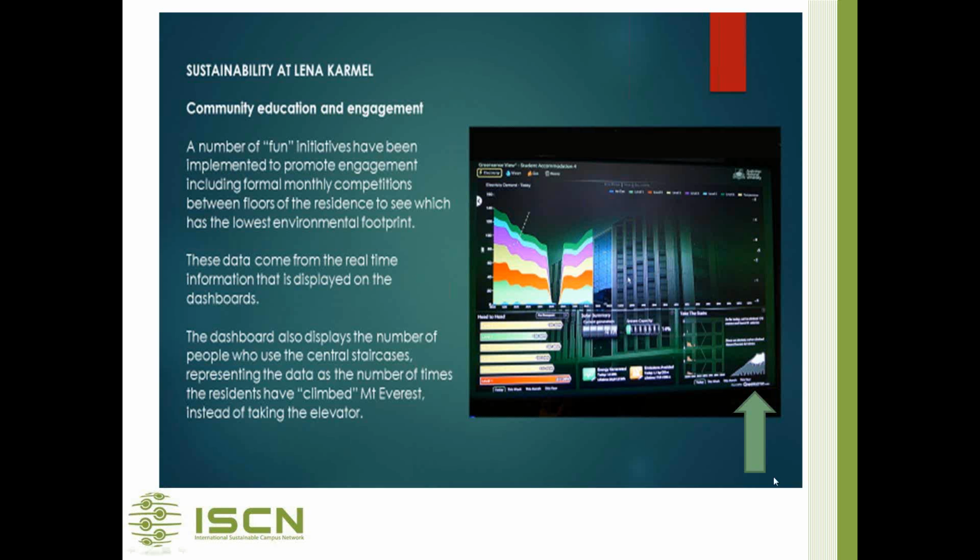And as I've pointed out, the way we represent the people using the staircase is how many times the residents have climbed Mount Everest. I think the last time I checked, a few weeks ago, they'd climbed Mount Everest 10 times to date since it had been in operation. So we actually monitor the use of the stairs, and people use them because they want to be part of this idea, this culture, if you like, of the community of climbing Mount Everest within their own building.